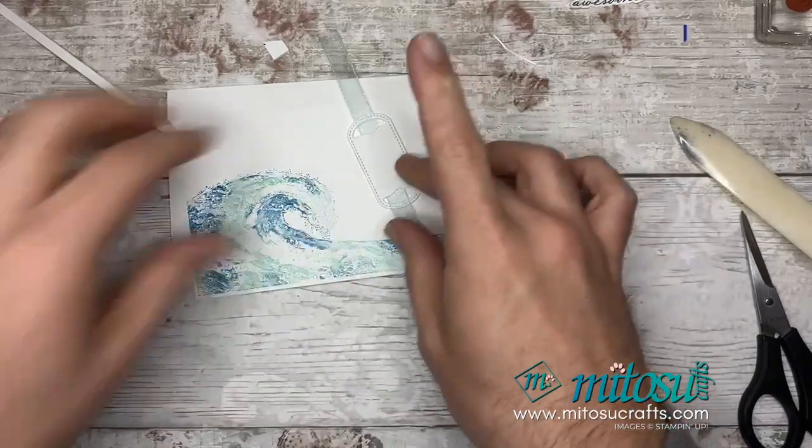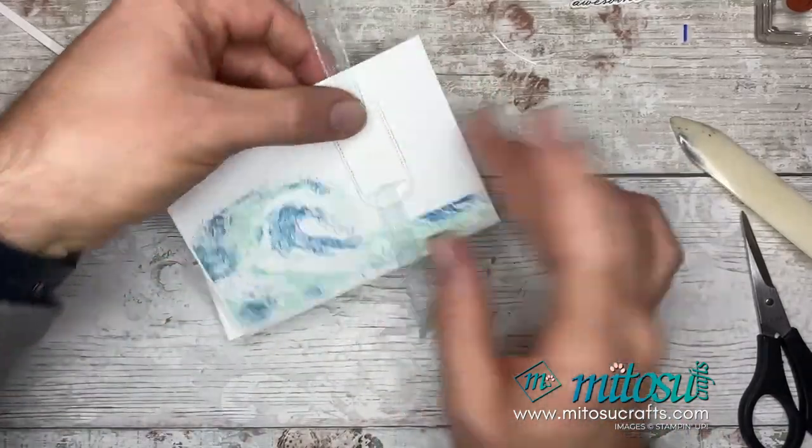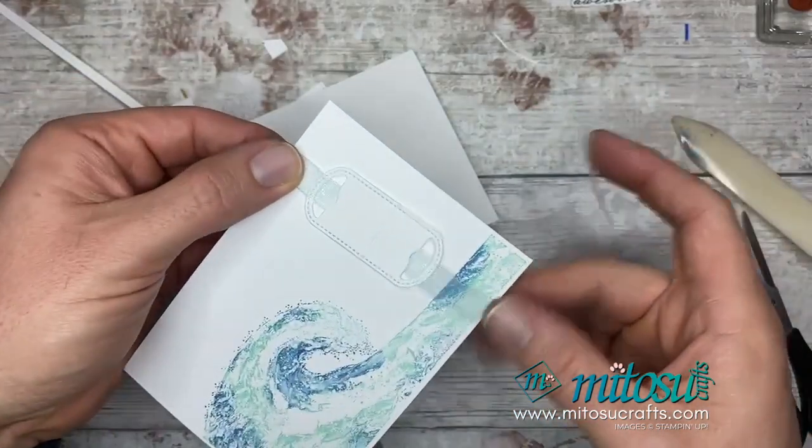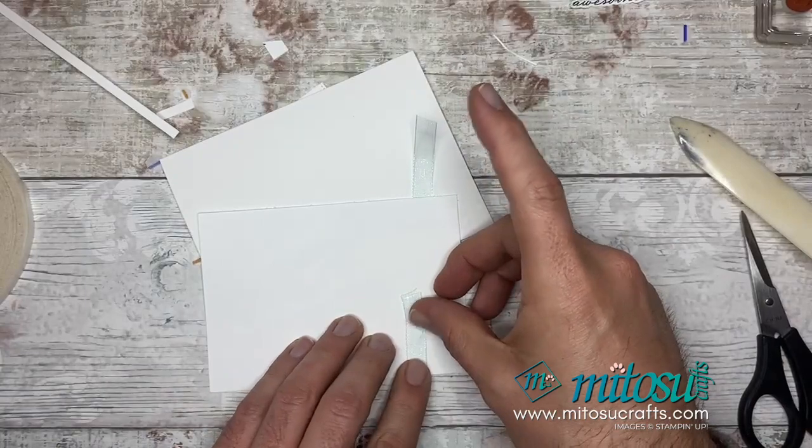Some tear and tape on here. Charlotte, I actually did fussy cutting on two cards yesterday. I decided to keep them to send to my niece since it was so much effort.